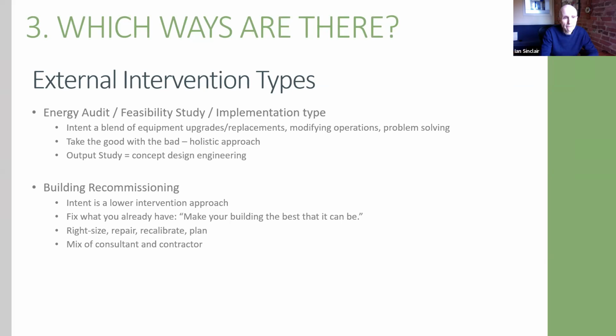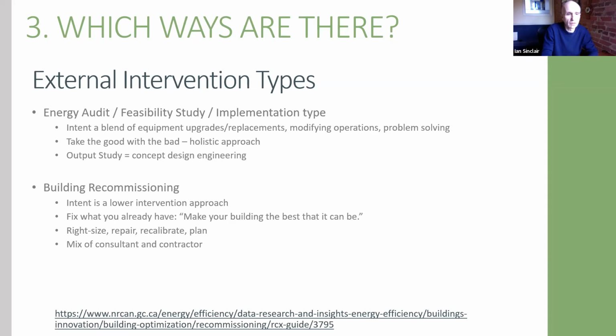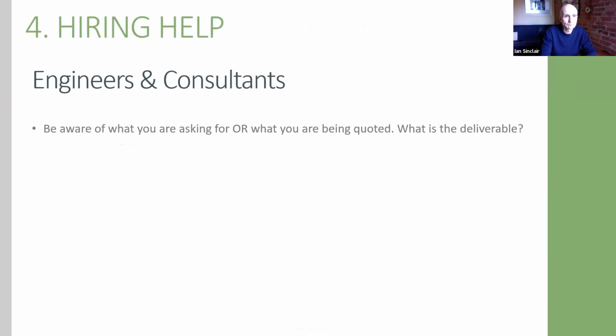And in terms of what the intervention looks like, what you're really doing is getting a combination of a consultant and a contractor who are working together to define a scope of work and then looking to do these low-level implementations. And if you're interested in recommissioning, NRCan actually has a very good guide that you can spend a day or a week working your way through. So let's quickly look at how we go about hiring these people.